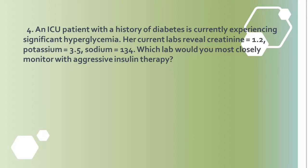Fourth question is: an ICU patient with a history of diabetes is currently experiencing significant hyperglycemia. Her current labs reveal creatinine is 1.2, potassium is 3.5, and sodium is 134. Which lab would you most closely monitor with aggressive insulin therapy? Option A, sodium. Option B, potassium. Option C, creatinine, and Option D, BUN.